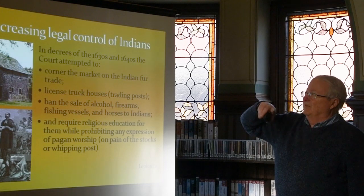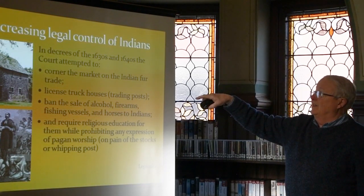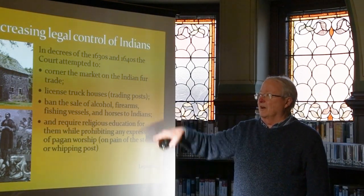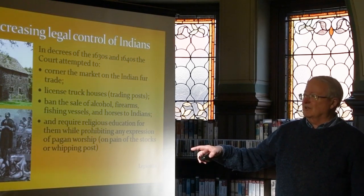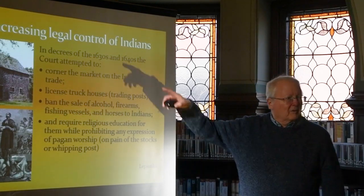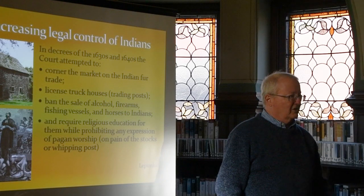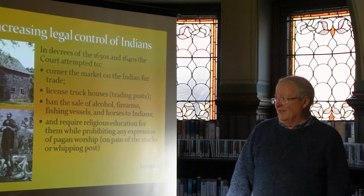Legal control. In decrees of the 1630s and 40s, the Pilgrims attempted to corner the market on the Indian fur trade. They licensed truck houses or trading posts. That's the trading post, the Hoxie House down on the Cape. But some version of that existed on the Kickamuit River here in 1632. This was a hot place for trading then.